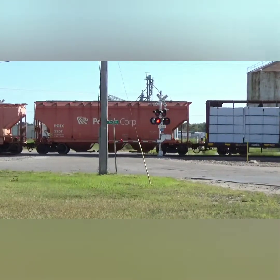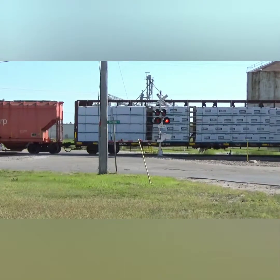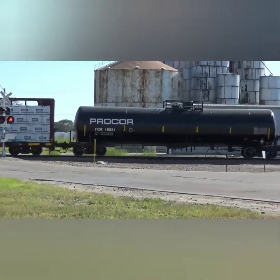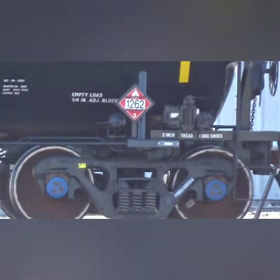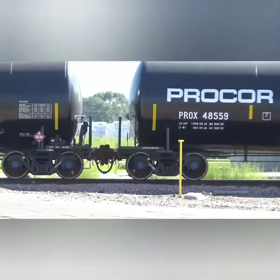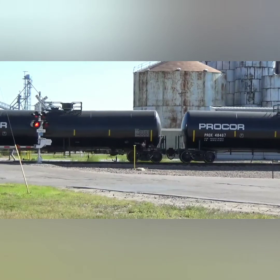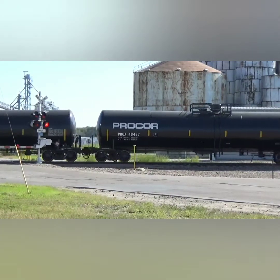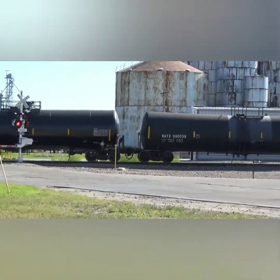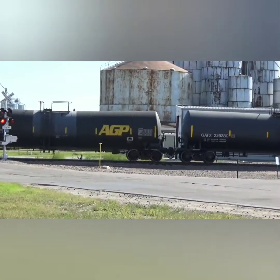The back end of this has finally got off the diamond. And we have, let's see what this is, 1262. They're loaded tanks. At least those three are crude up front. And then we have more loaded tanks that aren't placarded, which I'm thinking are probably corn or corn syrup or food product or something.